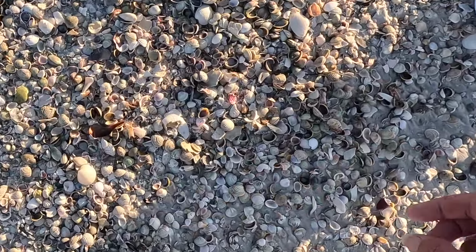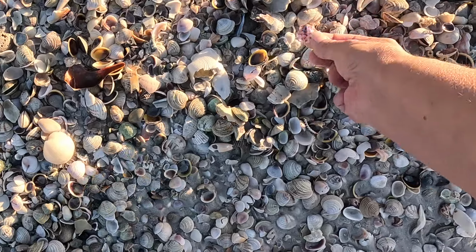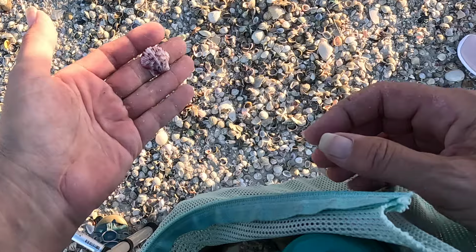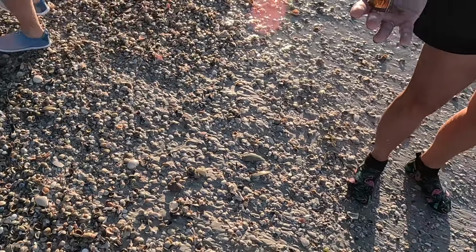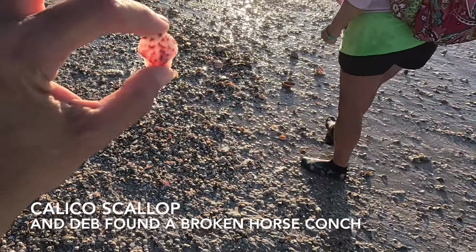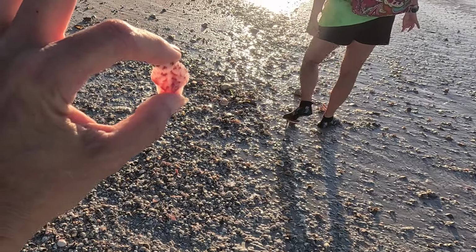Look at the sun behind that little teeny tiny scallop making it glow. That's pretty. Yeah, it is pretty. Oh, darn. When you hold it up. Oh, broken horse, man. Yeah, look at that. Gorgeous.